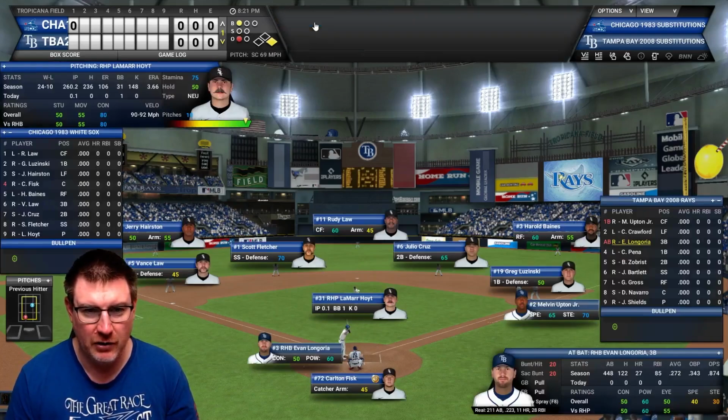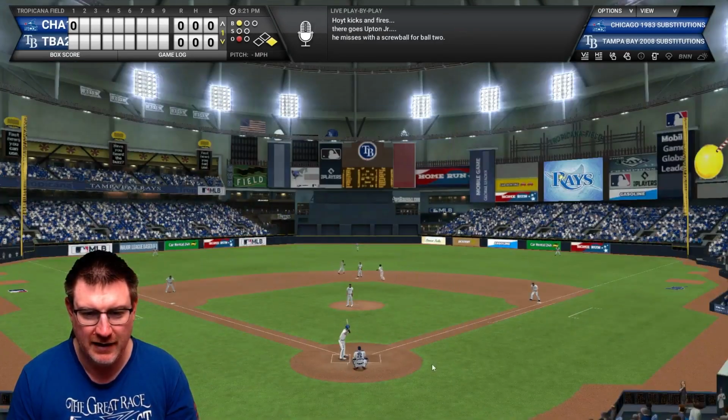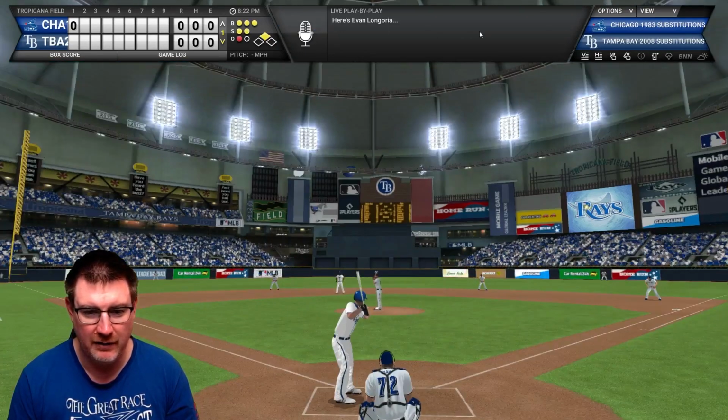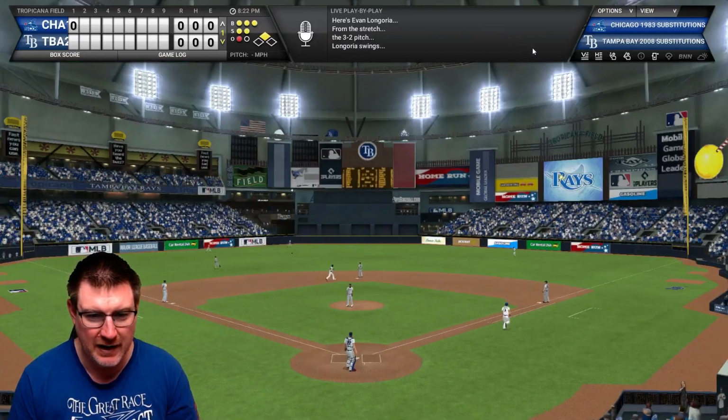Just a reminder as Evan Longoria comes in. I don't know why, but when the catcher throws the ball, we might see it here, there is no ball. I don't know how to fix it, unfortunately. So, yeah, Upton Jr. got there safely because there was no ball to tag him with. And Longoria now, with a full count, has hit it into center field, and it is going to be caught, and we will go over to third.